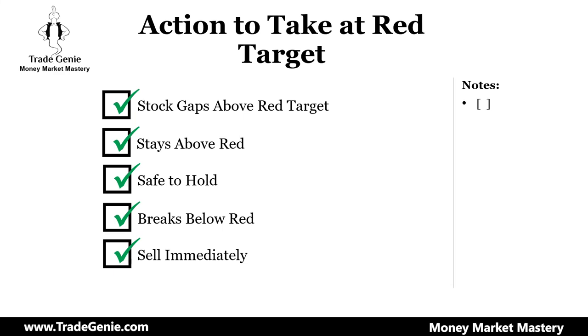So at that time, I analyze what's going on, whether it's safe to hold. As soon as I detect that it's safe to hold, I send you the alert that if you have this trade open, is still open, keep it, don't sell it.